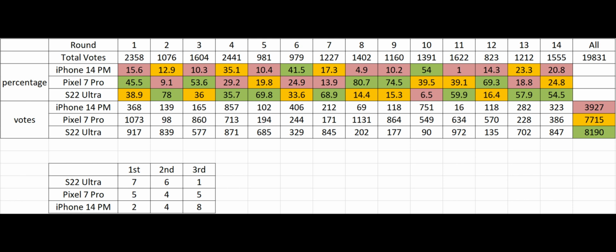And for the Pixel 7 Pro, it can do wonders sometimes, but other times it may make you very disappointed. Like it really messes up here and there. And then for the iPhone, I mean, overall, it's really time for Apple to do something about the cameras because it's really lagging behind.